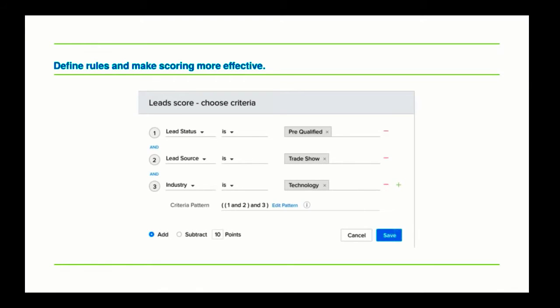So you can define the rules, you can make scoring more effective by assigning certain criteria. That is, if you think that the lead status should be pre-qualified, and if a pre-qualified lead has a higher chance of conversion, then you can give it a higher score. And as you can see, for all these criteria here, you can add or subtract a certain set of points between 1 to 10 for each criteria, and you can use different criteria in tandem, so it's a multiple criteria approach here. Again, we will cover this in further detail in the demo part.